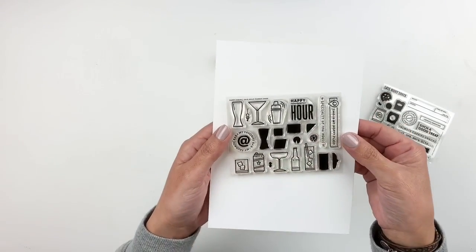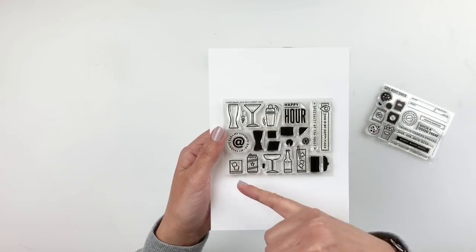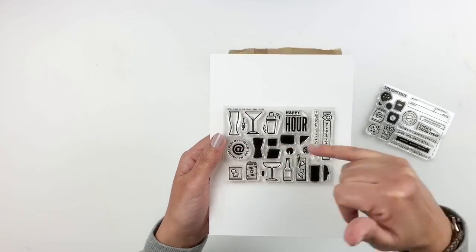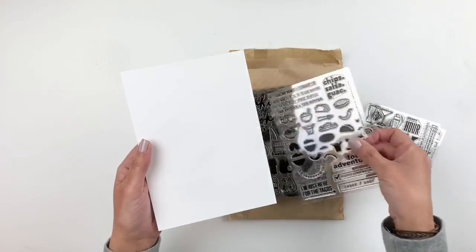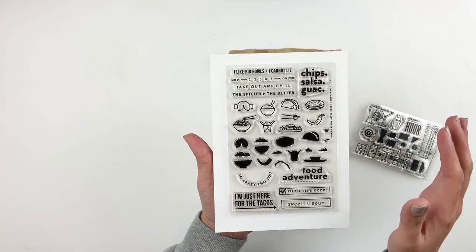This next one is Happy Hour. All about your drinks. You can stamp out your cocktails. Happy Hour. And this one says my favorite bar or at my favorite bar and specialty of the house. Love that one too.